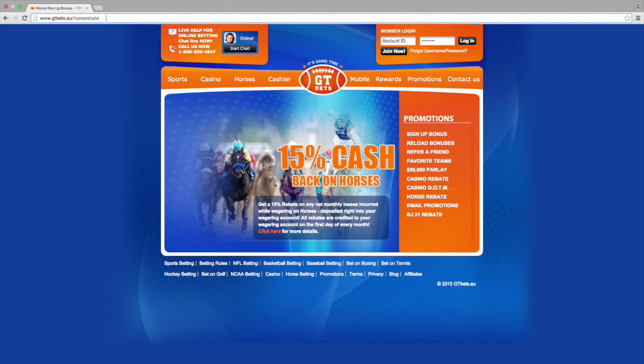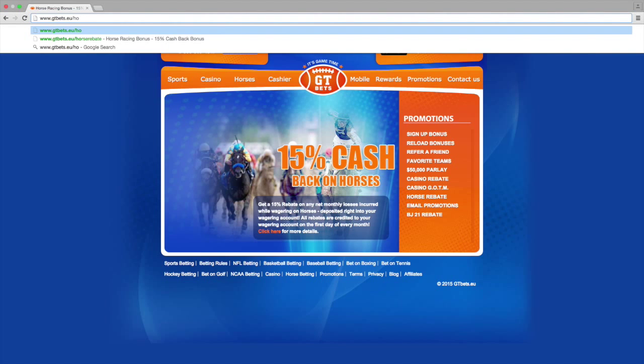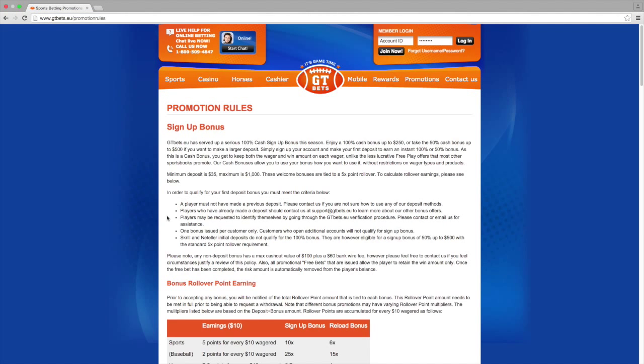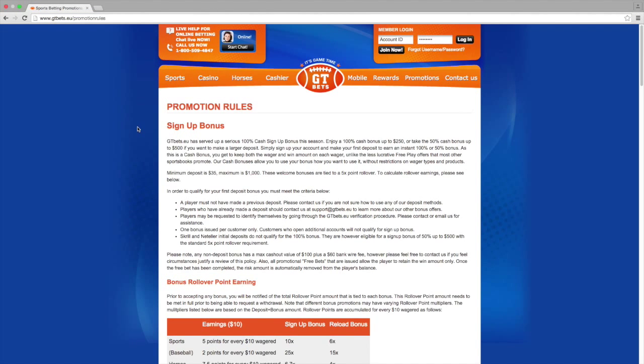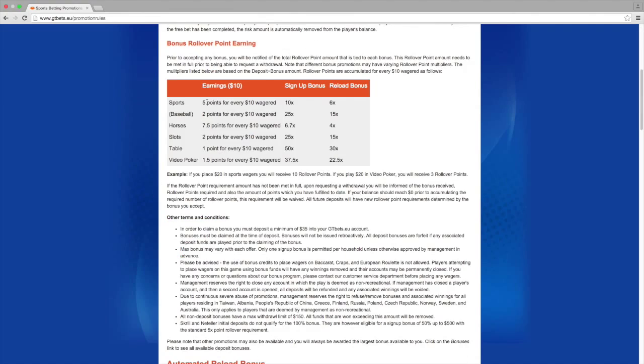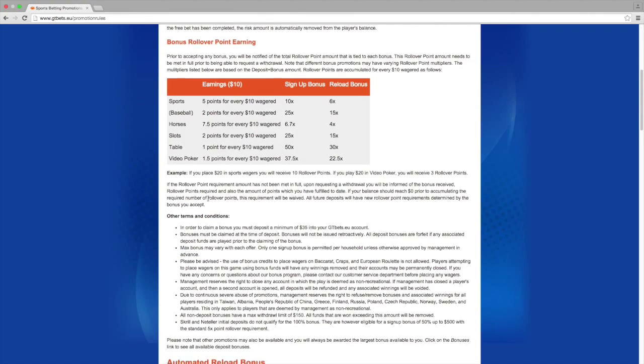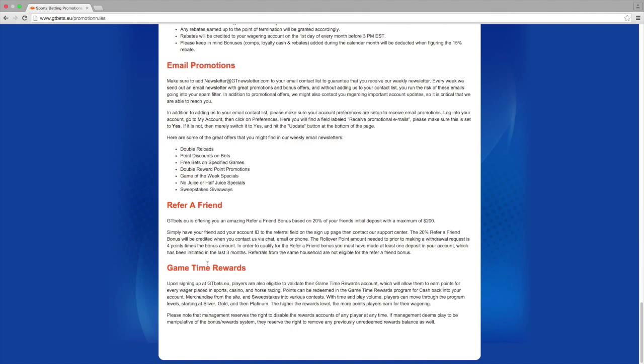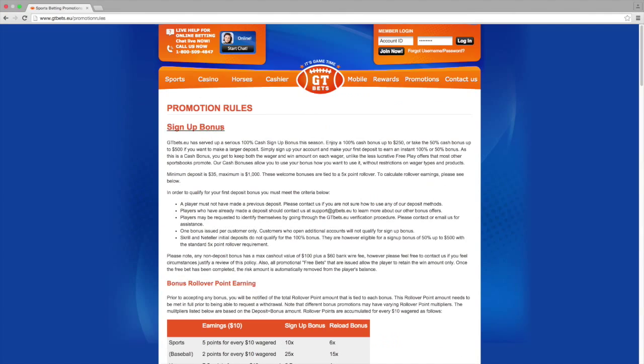Basically, instead of rolling over based on wagers, it follows special promotional rules, which I'm going to find out right now. Here we are. So you head to this page, read all these details. These rollover point earnings are very important. This page, I know it's a lot of stuff to read, but guys, if you're going to chase a bonus, including referrals, point your browser to the promotion rules page and check it out before you sign up.